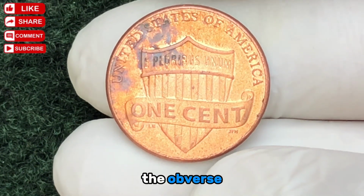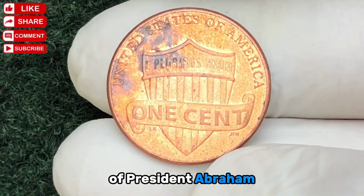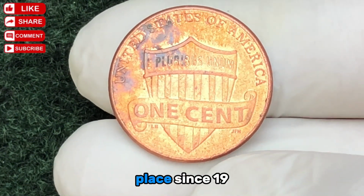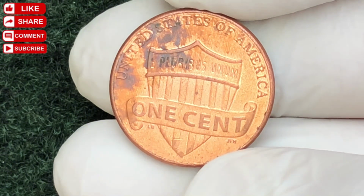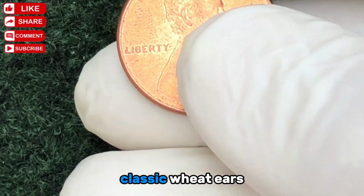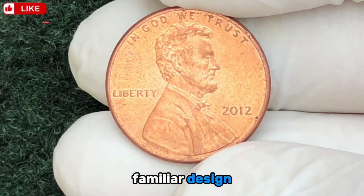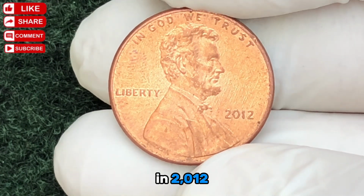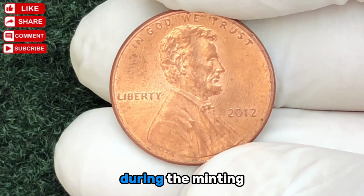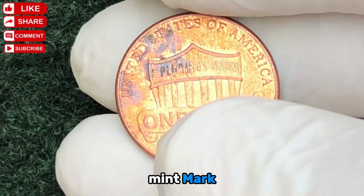The design on the obverse, or front, of the penny features the portrait of President Abraham Lincoln, a design that has been in place since 1909. The reverse side showcases the Union shield, which replaced the classic wheat ears design in 1959. But within this familiar design, something unexpected happened in 2012. During the minting process, a small number of pennies were struck without a mint mark.